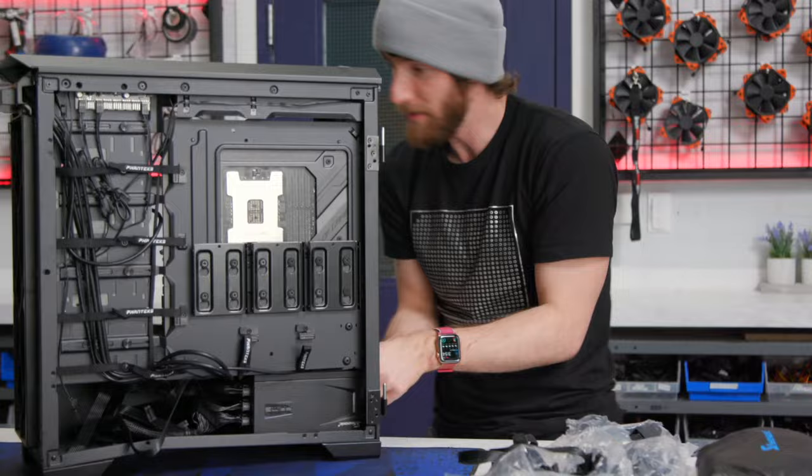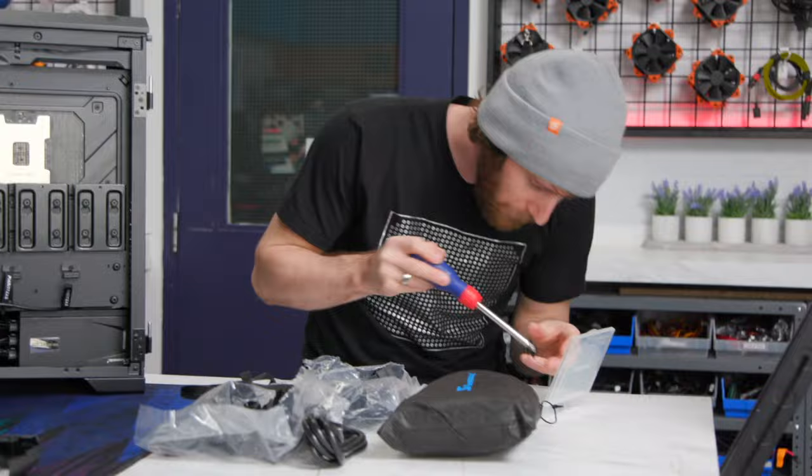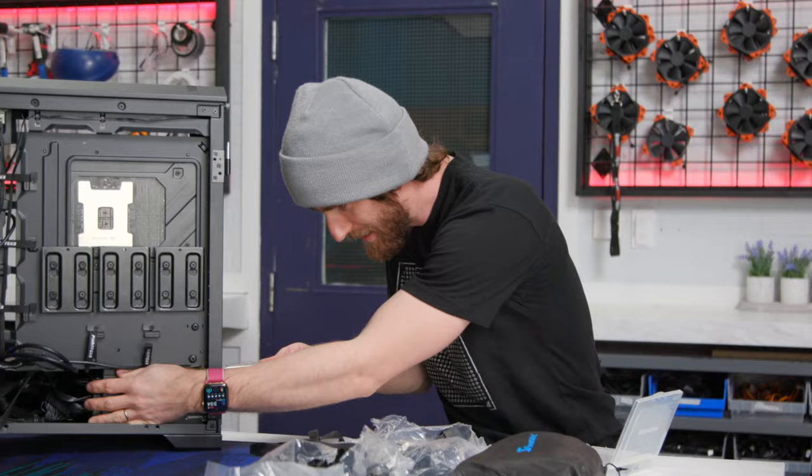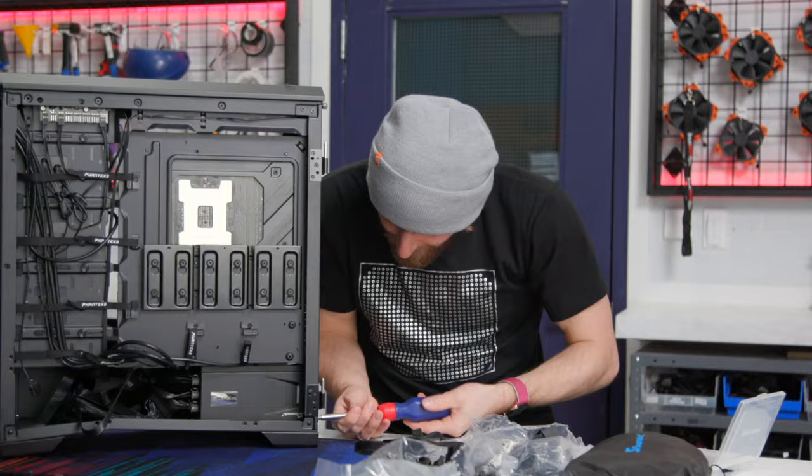Where is my screwdriver? Okay. Oh, just thread. Just go. Okay, you got it. And now I need 4 of these. That's 5. That's 4. Okay, let's get power supply screwed in. Okay, 1. I got this. 16 and a half. That's the time we're aiming for.